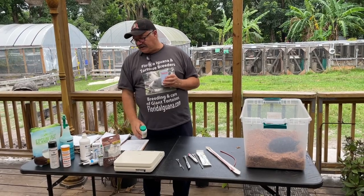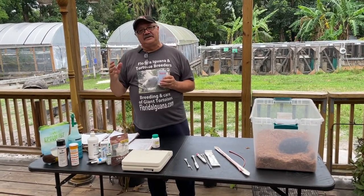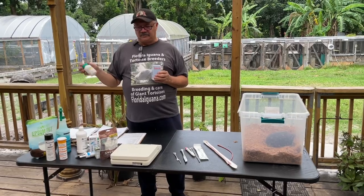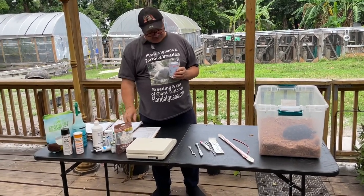There are some other medications that we use that you can put right on the food because they don't mind the taste, so they'll just eat it. But that's not going to happen when you come to needing to use Flagyl or metronidazole. That's good to have on hand as well.